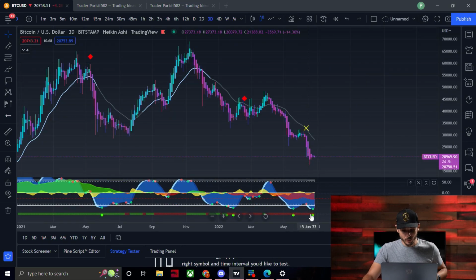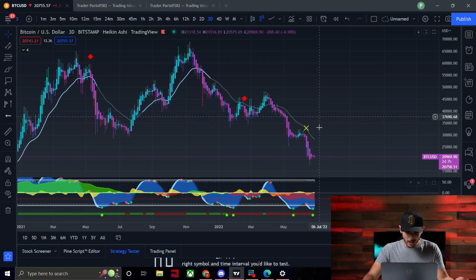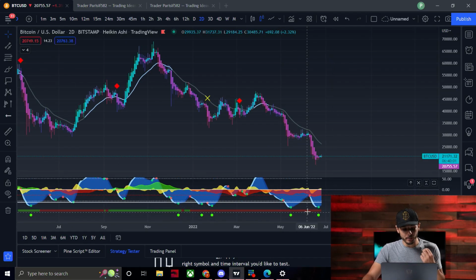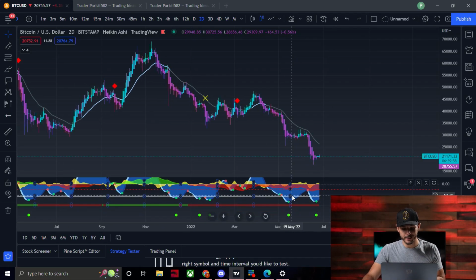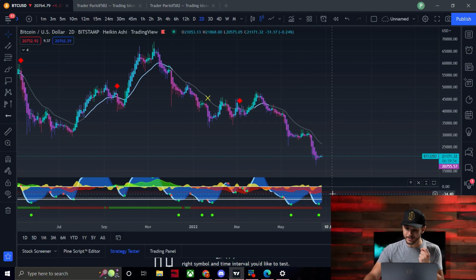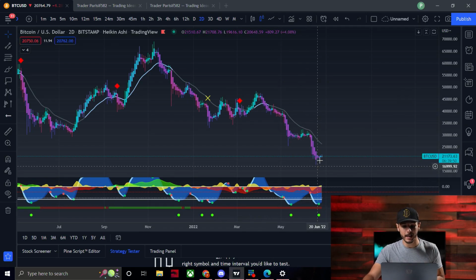On the 3-day, we do have a confirmed green dot as well. Haven't really seen much come out of this yet, but it is worth noting. Now, you guys will know if you watch the channel, we do have the bullish divergence on the 2-day here. Now, again, haven't really seen much of a reaction from this very rare bull signal. Typically, these are very, very strong. This does not happen very often.